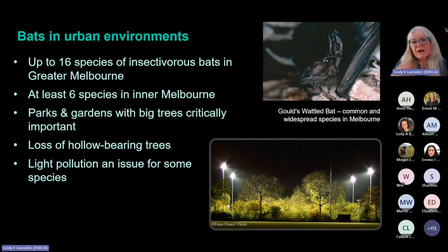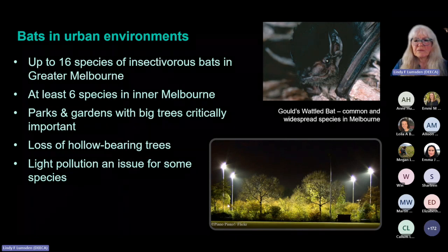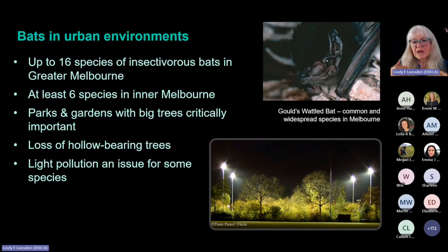But what we found is that parks and gardens with big old trees are really critical, and loss of hollow-bearing trees for safety purposes is a real issue. Now, I know for safety purposes some dead limbs need to be taken off, but if it's possible at all to leave dead limbs on, that would really help. And light pollution is also an issue for some species. Some species are attracted to lights because they're attracted to the insects that are around lights, whereas other species don't like being around lights, and you get much lower levels of activity where you've got lights.